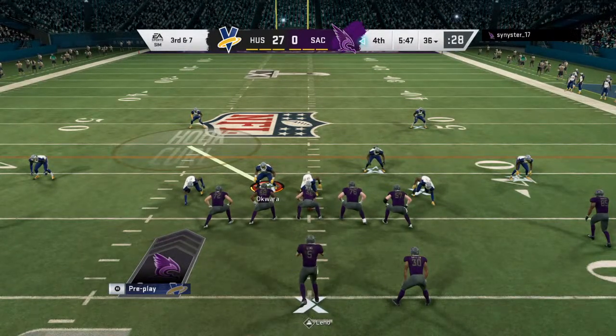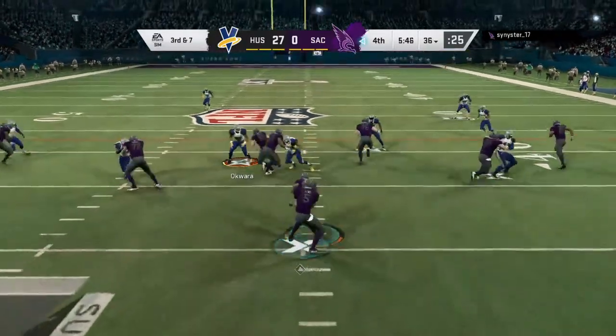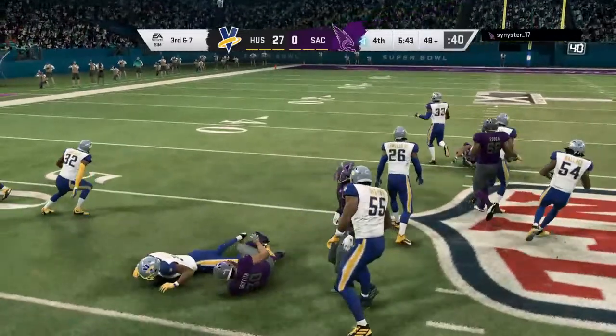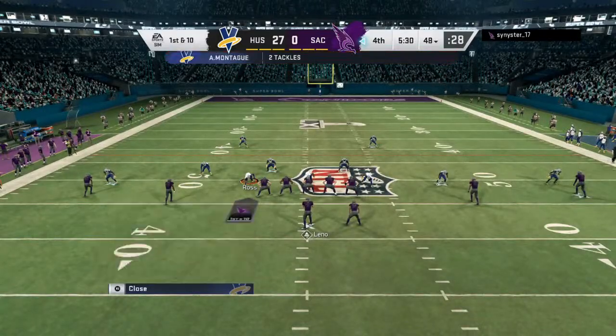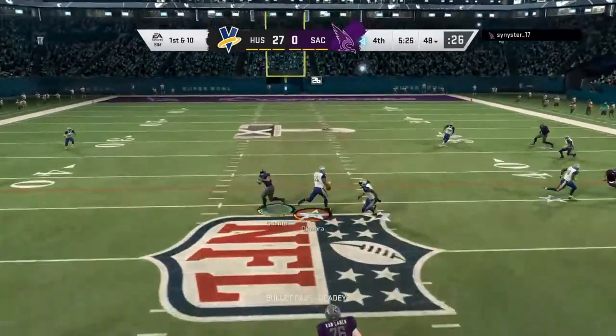safety creep. Go on. Check three. Hit it. They'll run it now out of the gun. And he slips up past the 45 before being tackled. They give him 12 yards and a first down. 2 first downs have him up near midfield now on 1st and 10.